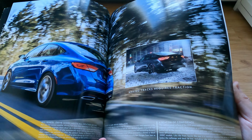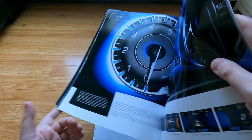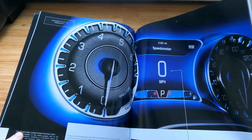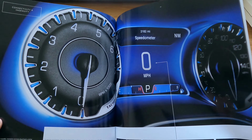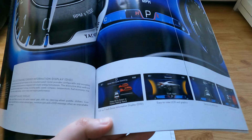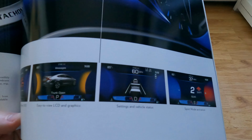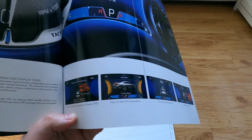So this is where they're doing their all-wheel drive spiel. Wow, it is really difficult to hold this thing, and either that or I'm weak with extended arms here. Yeah, so I love this display and these gauges, absolutely. So check this out. It'll do self-parking too, which for a smaller car was pretty rare. Easy to view LCD that will glow different colors. It would have radar cruise control. It will tell you when to shift.